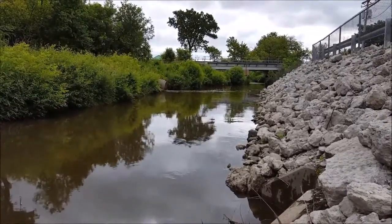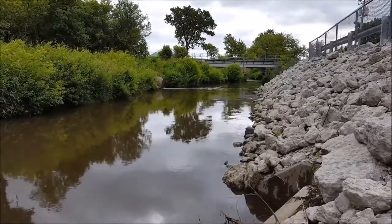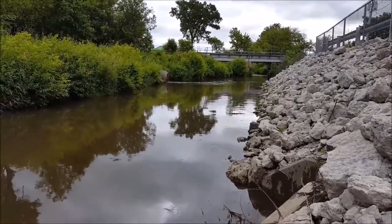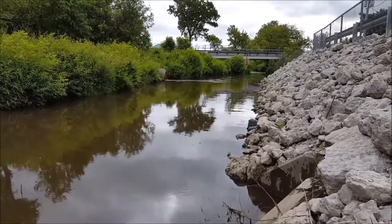It's filled with sediment from when the water levels rise. You can see vegetation starting to grow in it, although it's probably undesirable. We'll monitor that to make sure it doesn't get too weedy and start to cause problems.